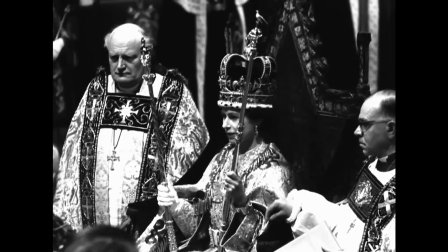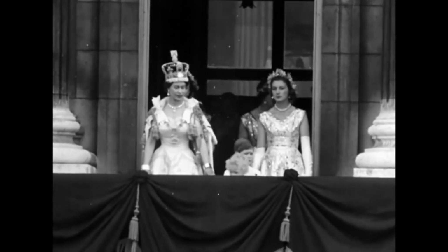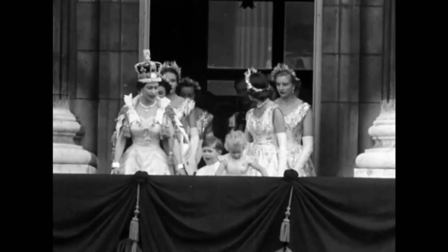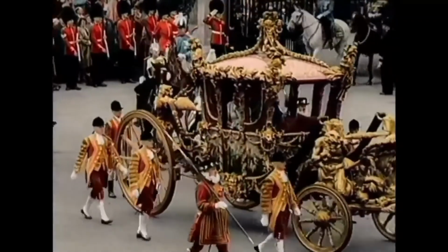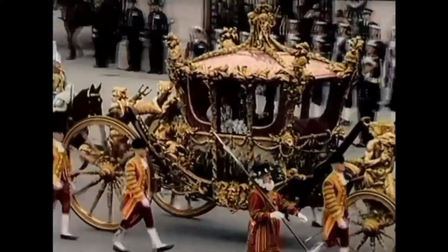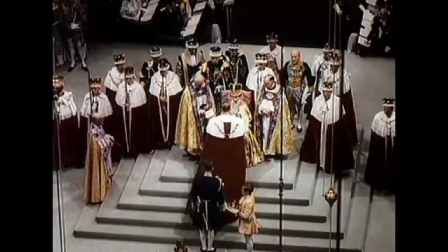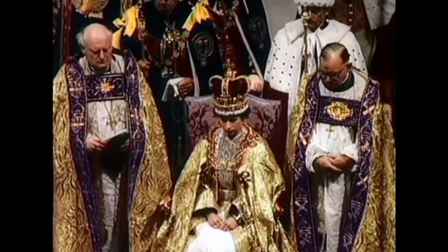For the first time, the whole ceremony, as well as the famous appearance on the Buckingham Palace balcony, would be televised. With the eyes of the world on her, it was essential she had the right dress. A dress so special, it would have secrets sewn into its very fabric. The Queen's coronation dress is just stunning. There's no other way to describe it.